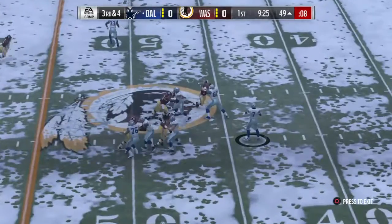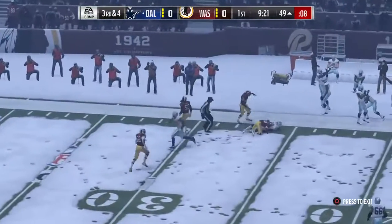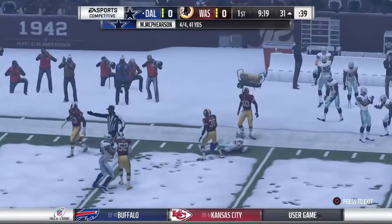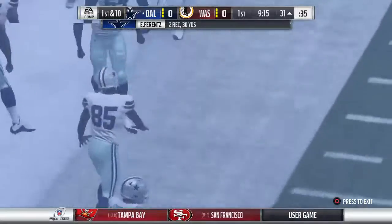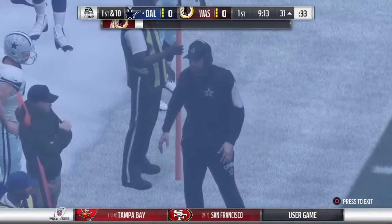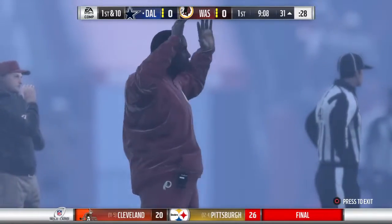He'll look to throw. Oh, he's got a man wide open, complete. And he's going to get to the 31, enough for the first down. And he goes for 18 there as the drive will continue. How about the start throwing the football? 4 for 4 on this opening drive.